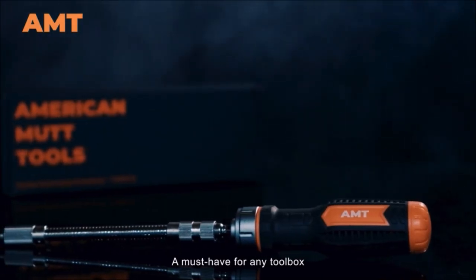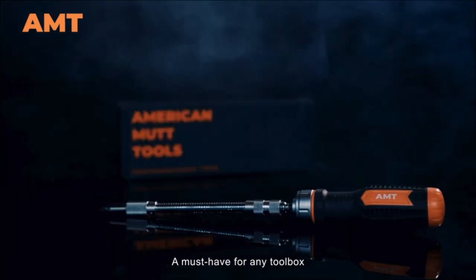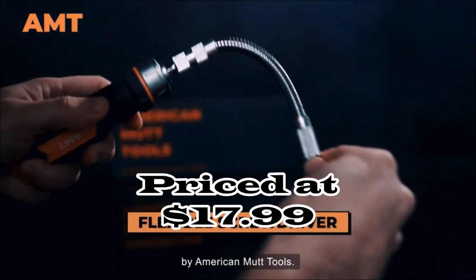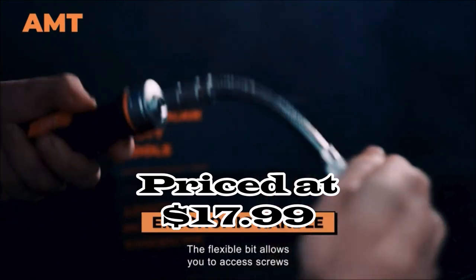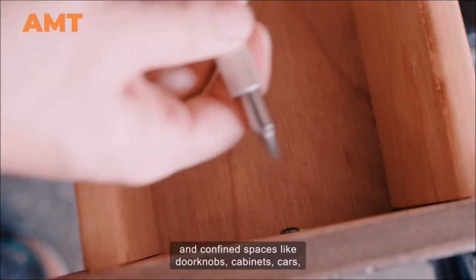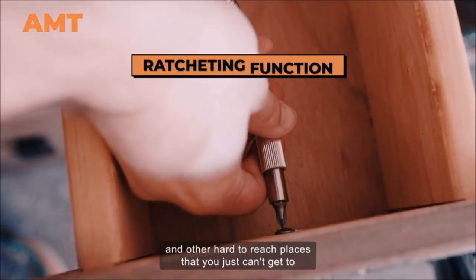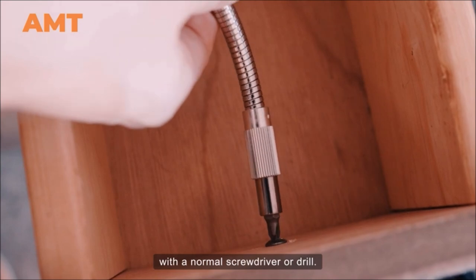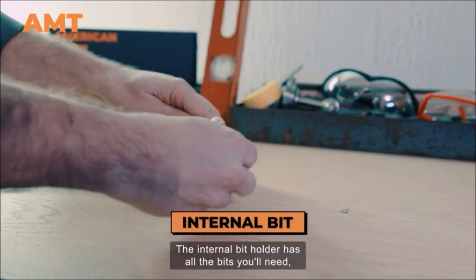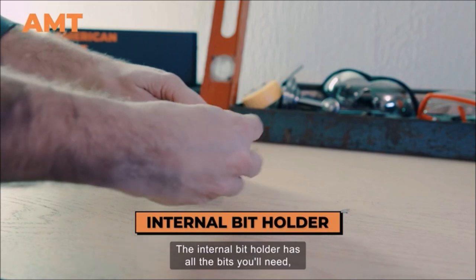Number 11. The American Mutt Tools 12-in-1 Ratcheting Flexible Screwdriver is a versatile tool priced at $17.99. Featuring a flexible design, it comes equipped with a bit holder, flexible shaft screwdriver, bendable screwdriver extension, and flexible screwdriver extension. This innovative tool adapts to various angles and spaces, simplifying your tasks. The ratcheting feature enhances efficiency, allowing you to work with ease.